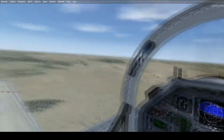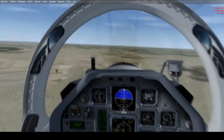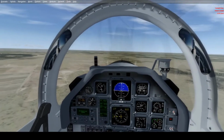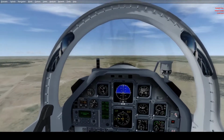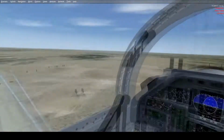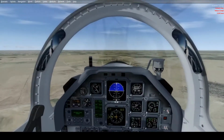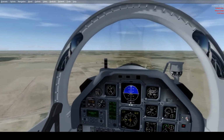Okay, 2,700. Yeah, there's a runway right there. Right on. And we're just gonna slow down and configure. Actually, no, we don't want to configure. We'll do a straight in for this one. We'll do the overhead brake on the next one. Doesn't really matter.